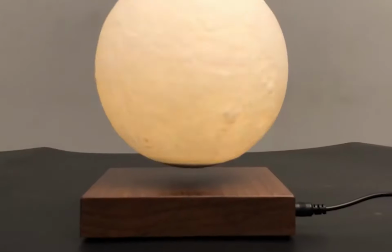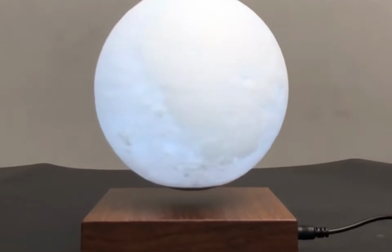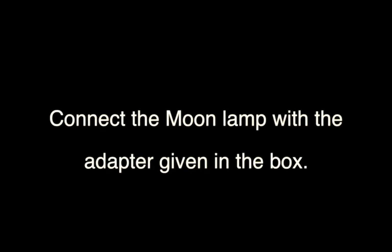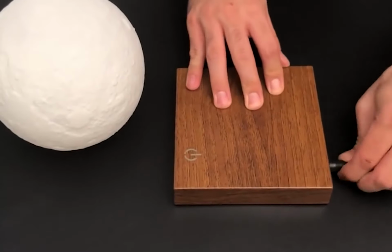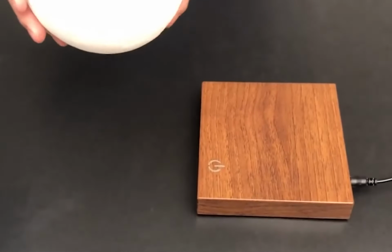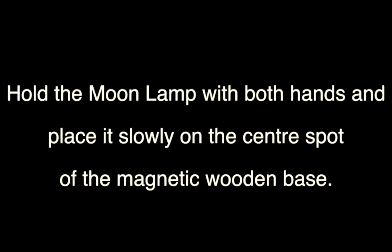Number 14. The Floating Moon Lamp. The Moon Lamp features precise 3D printing to create an exact replica of the moon. With touch sensor buttons, you don't have to fumble for a switch to light up the lamp. These lamps have made great additions to bedrooms and even some classrooms around the world. The lamp creates an atmosphere like no other. The brightness and colour of the light changes to fit every scene.